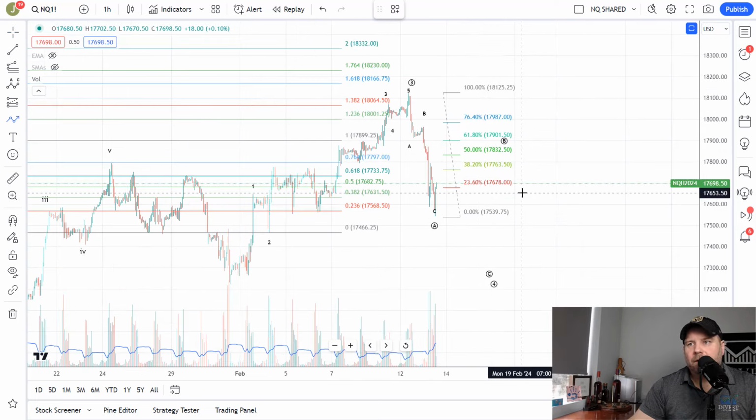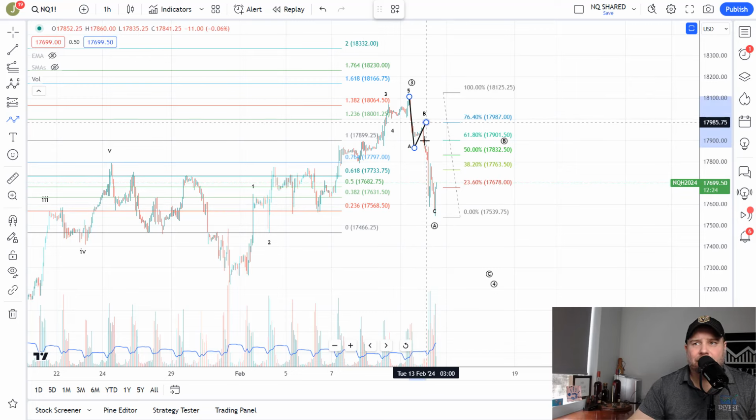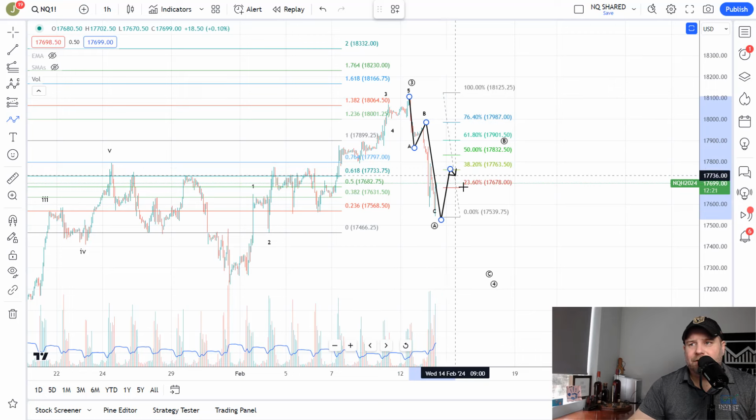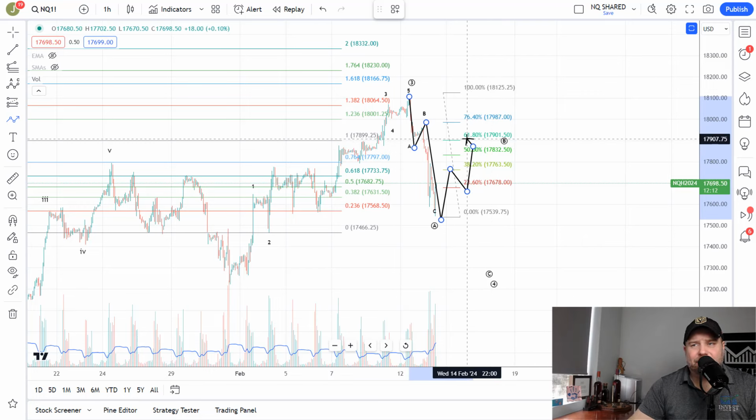Over on the NASDAQ, we talked about key support being that 17,800 area, the 764, once they pushed up to the 1382 and even above it. Really, you wanted to see them hold 17.9, which they barely did yesterday, and then once the catalyst came out for CPI, they broke through all the support, took us down, and now have what looks like an A wave to the downside, where we'd get a B wave bounce, looking for that B wave to be the 17.8 to 17,900 area, back into this resistance right here, and also the 0.5 and 0.618 retrace of the move down.